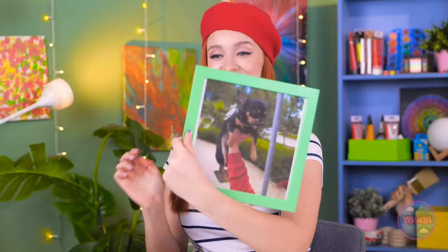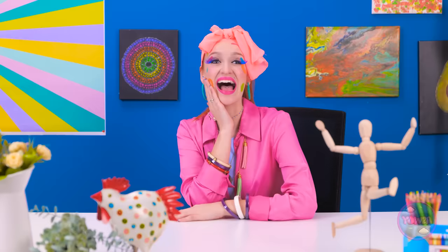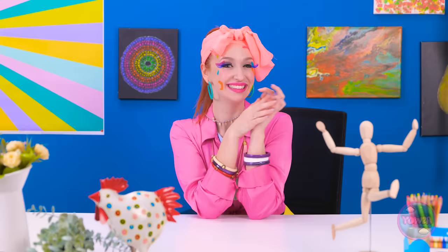Teacher, I'm done! Here's my picture of a dog! I'm done, too! Oh my gosh! Look at that cute little angel face! You win! She didn't even draw that!